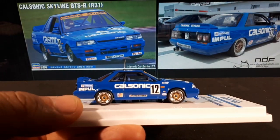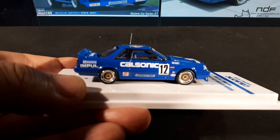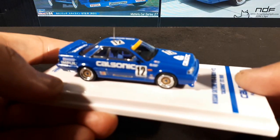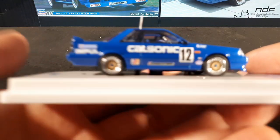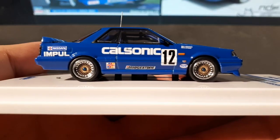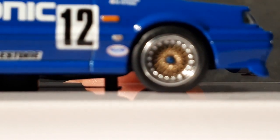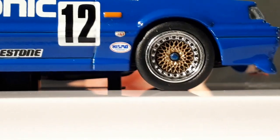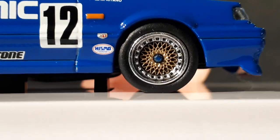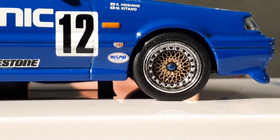Okay, so I'm not going to, again, take it off the base because of that antenna, and there's a tow hook in the front. But let's try to get this thing focused here on the front wheel. There we go. Look at that. That's a nice mesh wheel. We're at 3 times magnification here. That is awesome. I don't know how else to say it.